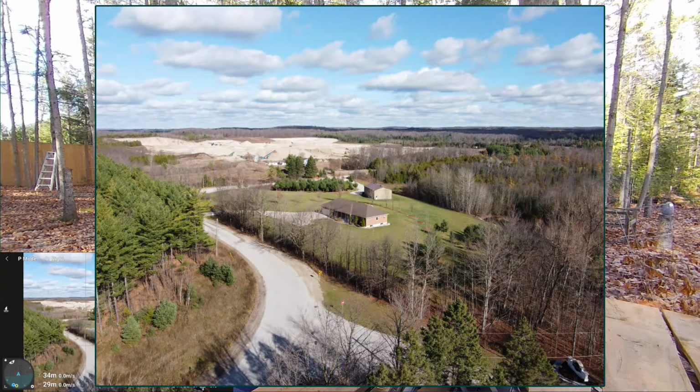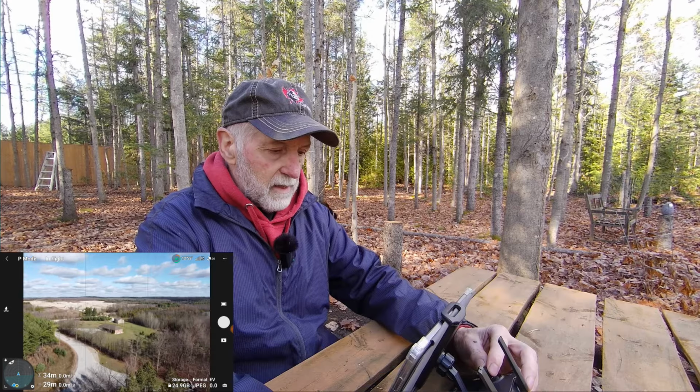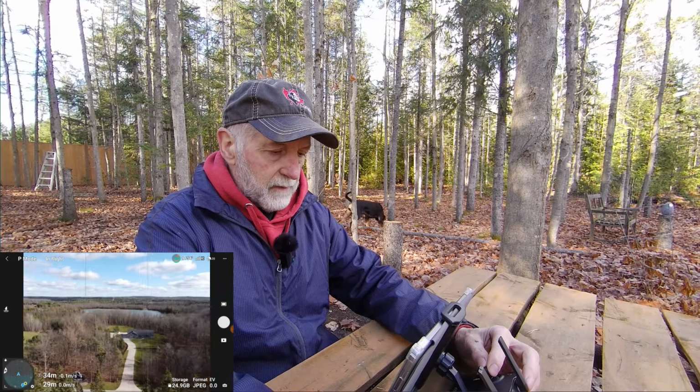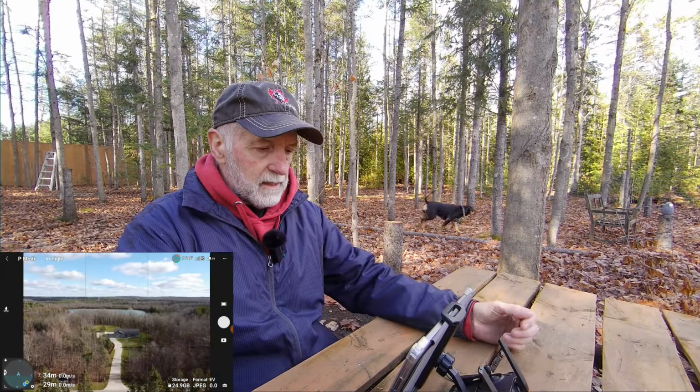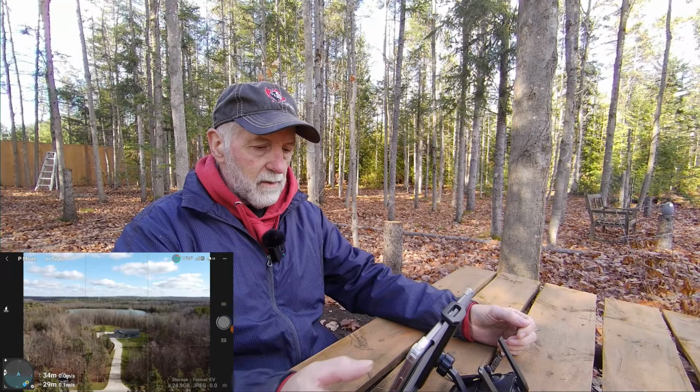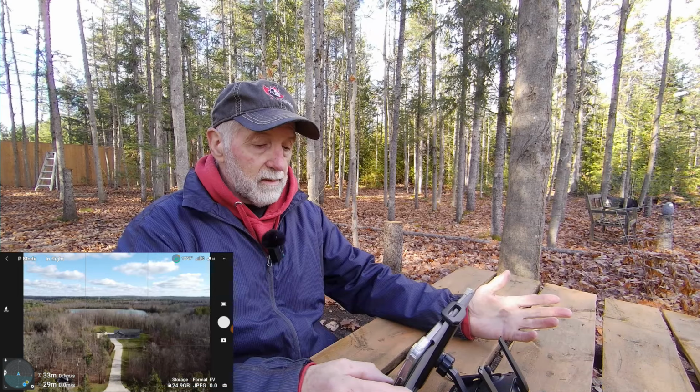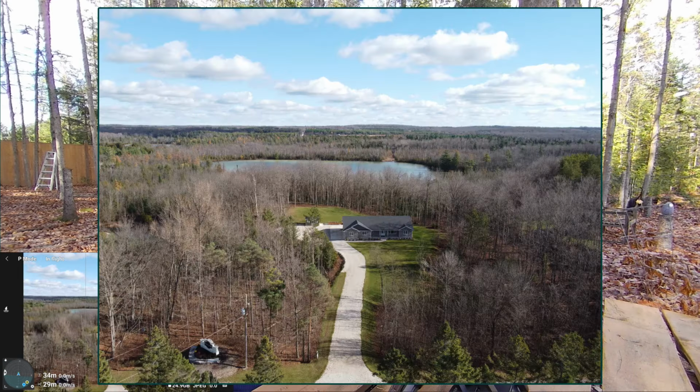Poof. And if we go to the right a bit, where's my sticks here? Go to the right, we get a house and a lake. Okay. And let's take a picture there. Boom. And we always take 2 pictures because you never know. Let's take another one. There we go. We took 2 pictures.